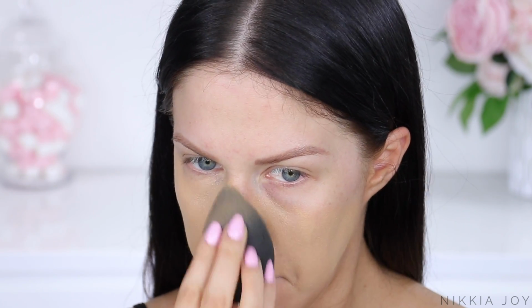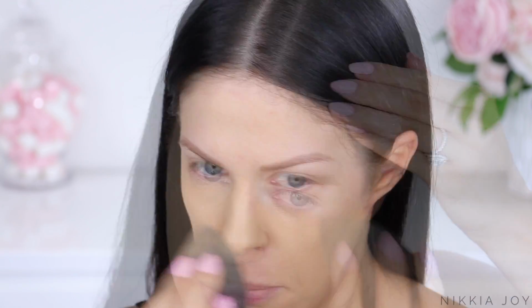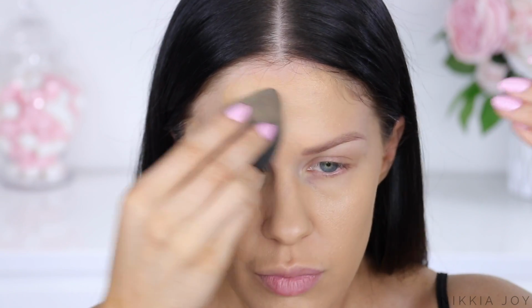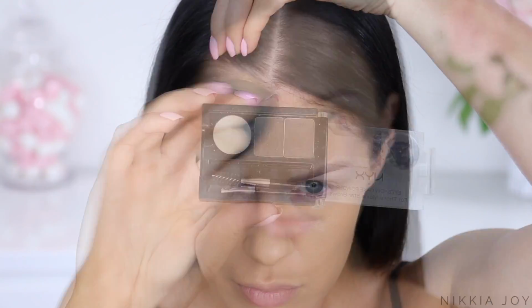Honestly, in my opinion, this is probably the best affordable drugstore foundation as far as longevity goes. It works on any skin type and it is like glue. It will not come off during the day.